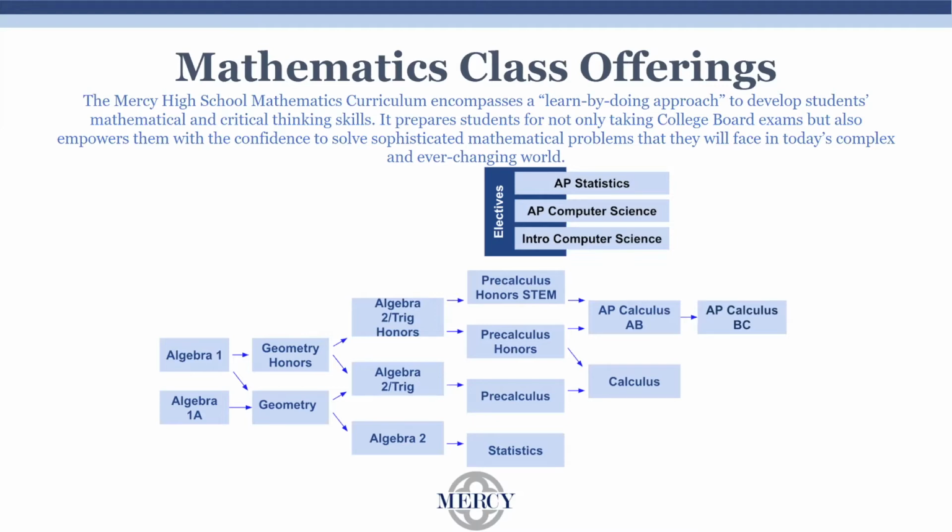All right, so as you can see here, this is our math departmental class offerings. Our main thing is that we try to teach by a learn by doing approach to really build those critical thinking skills to prepare students for both college as well as the future, and to really have that confidence to solve difficult problems, whether they're math problems or real life problems. You can see these are the classes right here.